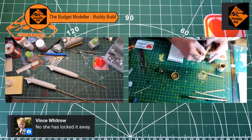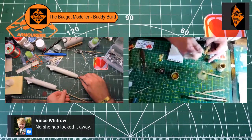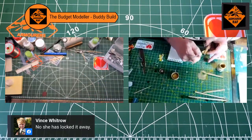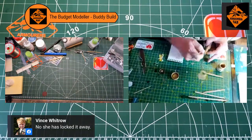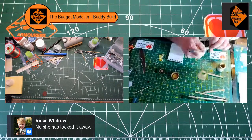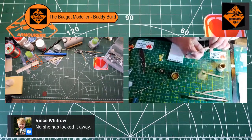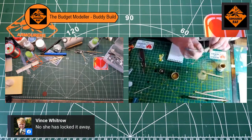Vince has gone, no, she's already locked it away. For his Osprey, he looked at his missus's bread bin and went, oh, that'll make a great board. She went, only if you buy me another one. Next thing she knows, she's got a new one, which also has a wooden base. I can see a theme running here, Vince.